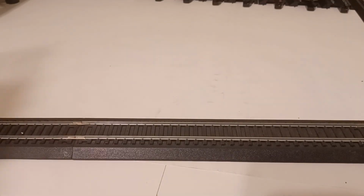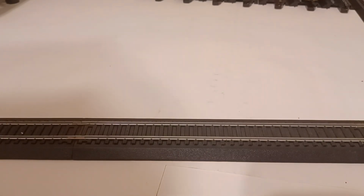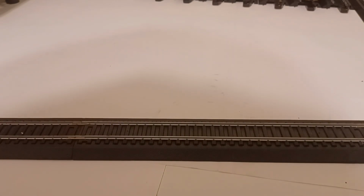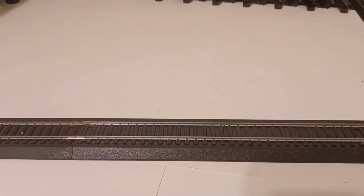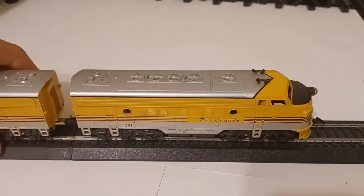So next we have a few AB sets, but this one I'm going to show you is an AB. But with these sets, they're not only hard to find, but at the same time, I'm getting them in good condition. Hopefully you don't have a unit malfunctioning on this video. But here comes one with the ABA set. It's the Rio Grande scheme with F7As from Tyco.